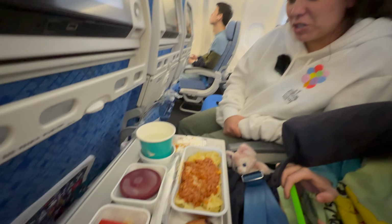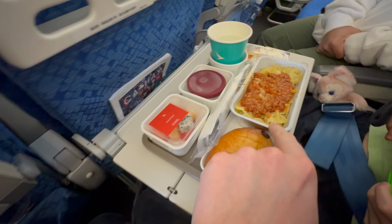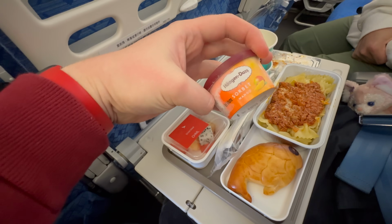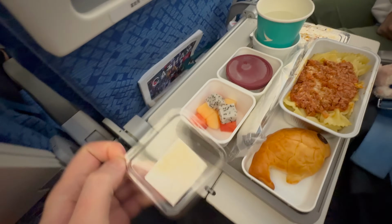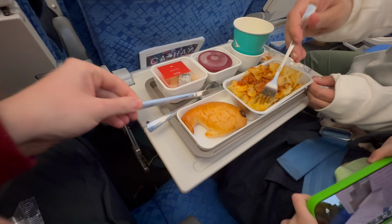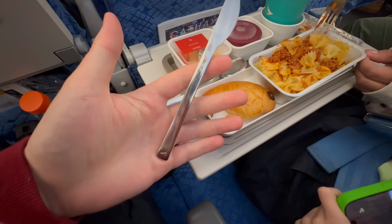So even though it's only a 2 hour 50 minute flight, we actually get a meal on here, which is crazy. So this is Ollie's meal. He's got bolognese with pasta, a little fish bread, Haagen-Dazs mango sorbet, and it looks to be a fruit pot and a water. So not only that, but you also get Cathay Pacific knife, fork and spoon.